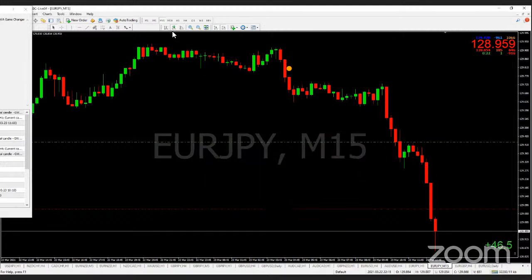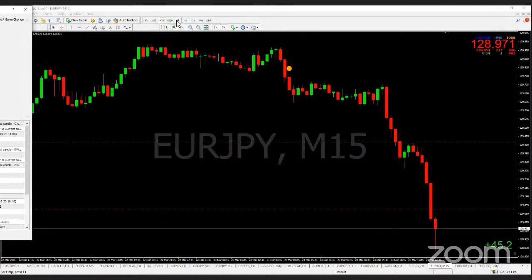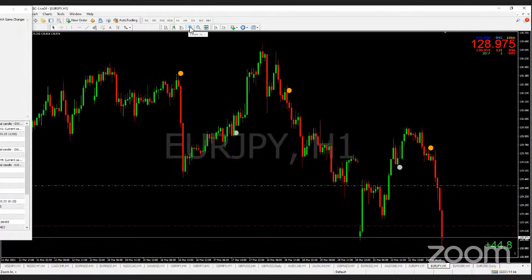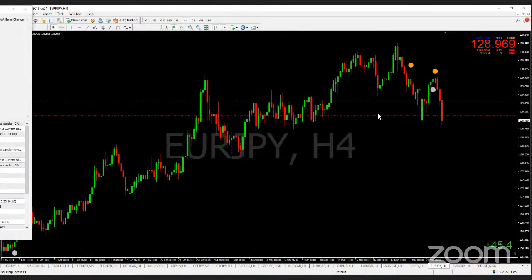Now, this is the 15-minute time frame. Let's try other time frames and see. Let's try the 1 hour. That's what we have on the 1 hour. How about 4 hours? The question is, how far will this drop? That's basically what you want to know. Now, to determine how far it will drop, you basically have to look at previous swings, swing levels or structure as it were. Let's just mark that, structure.